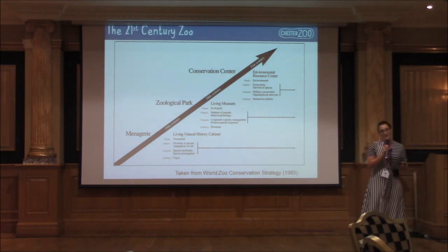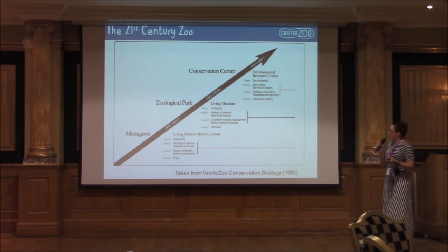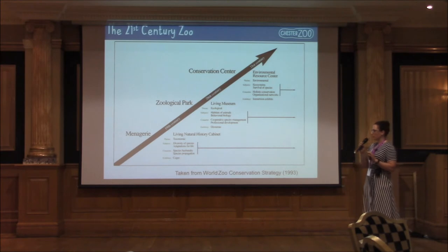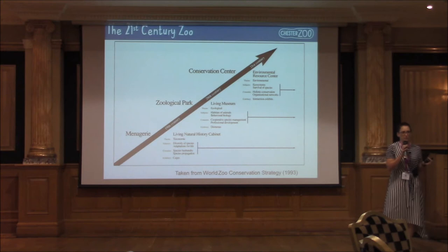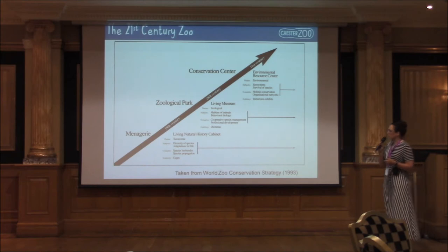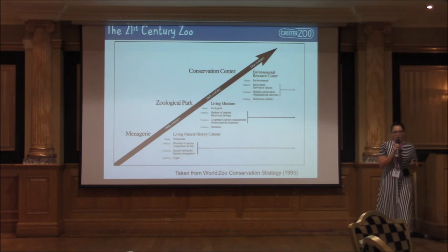Then times changed a little bit. Into the earlier 20th century, the idea changed that zoos should be more like zoological parks. This really started in Germany, where a man opened, I can't remember the name of the zoo now, the first real zoo to have dioramas. Rather than just having animals in cages, they had big dioramas, amazing exhibits that looked really exciting. The focus of this was on the ecology of the animals.